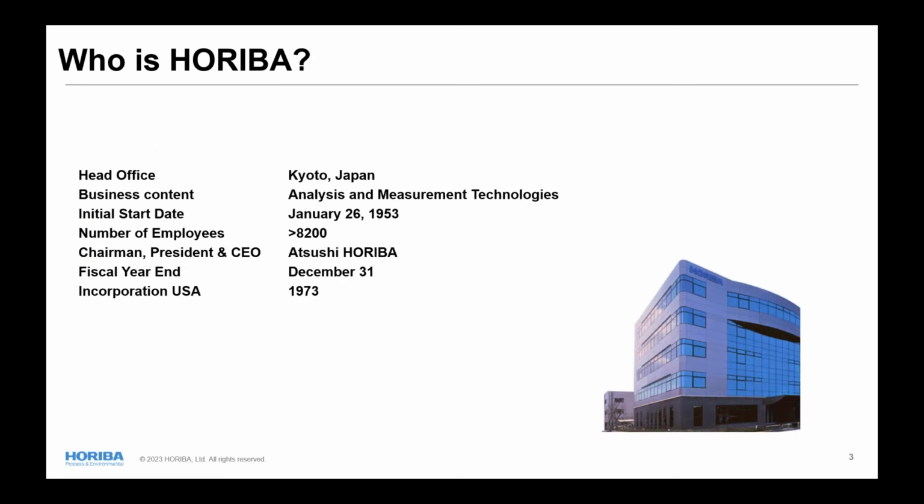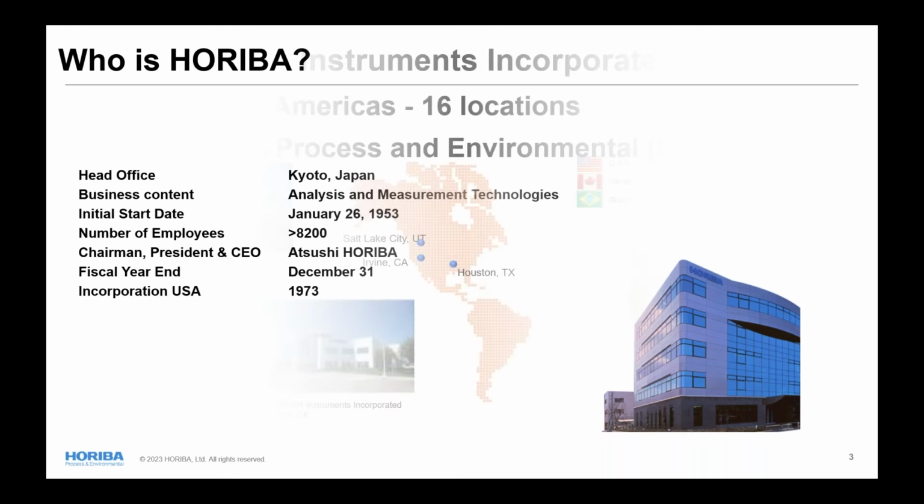So again, who is HORIBA? We are obviously a global company. We're based in Kyoto, Japan. We were initially started in January of 1953, and we're very proud to know that the HORIBA family is still operating the company. So it's a family business, only on a much larger scale. And we were incorporated here in the States in 1973.